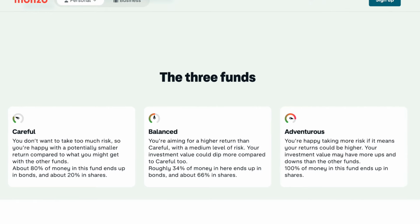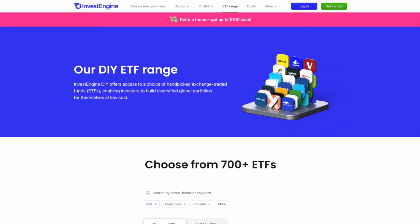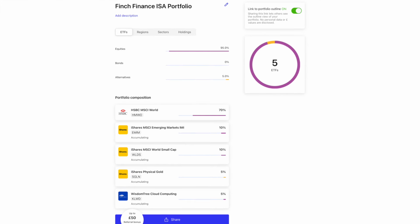This lack of choice differs a huge amount to the main investing platform I use in InvestEngine, which has over 700 funds to choose from, and functionality to make it easy to create a portfolio of different funds. I myself have built a portfolio similar to Monzo's Adventurous Fund, aiming at capturing the whole world in terms of being exposed to companies all over the world, within different industries, and of different sizes. Importantly for me, when I built this portfolio, I had control to choose the percentages that each fund makes up within the portfolio to align to my risk appetite and investing goals.